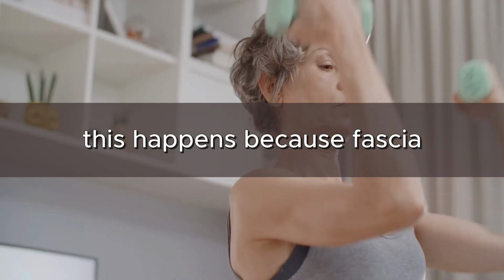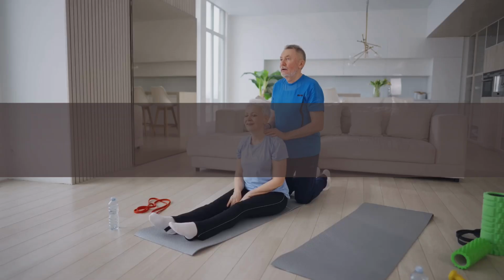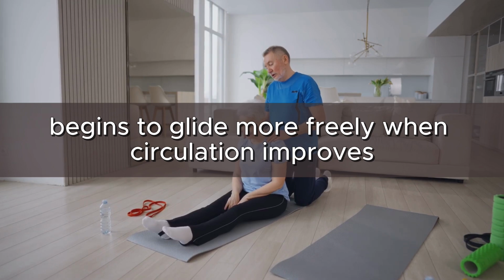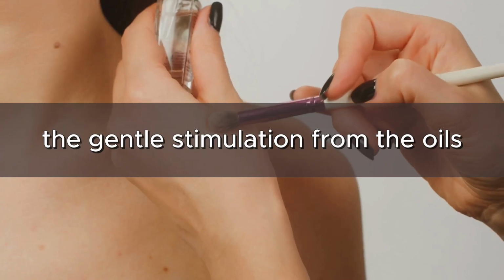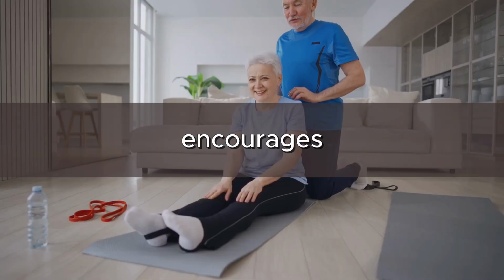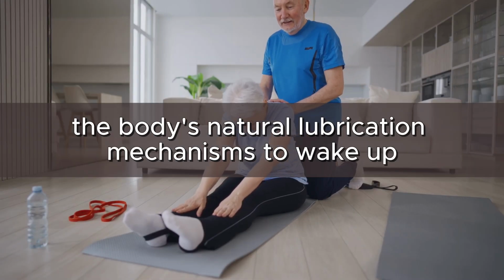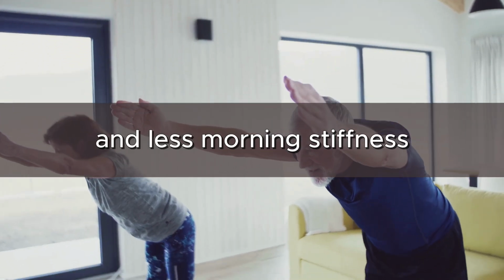This happens because fascia, the connective tissue that wraps your organs and muscles, begins to glide more freely when circulation improves and local inflammation settles. The gentle stimulation from the oils, combined with better hydration and blood flow, encourages the body's natural lubrication mechanisms to wake up, leading to greater flexibility and less morning stiffness.